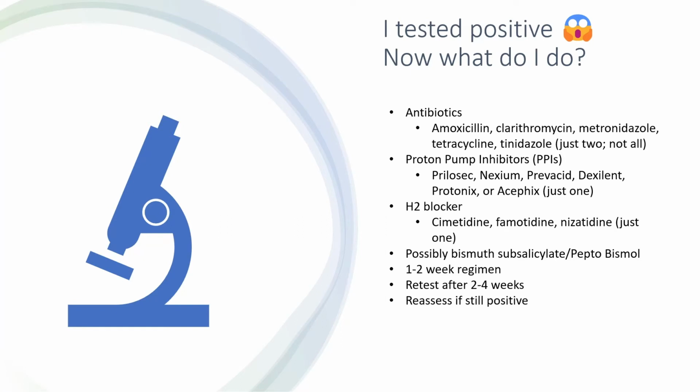There are proton pump inhibitors, PPIs. Those try to inhibit the acid-producing cells in your stomach. And you guys would probably know of Prilosec and Nexium. There's also Prevacid. There's Dexilent, Protonix, or Aciphex. Yeah, I have no idea about the last three. I've never heard of them in my life.